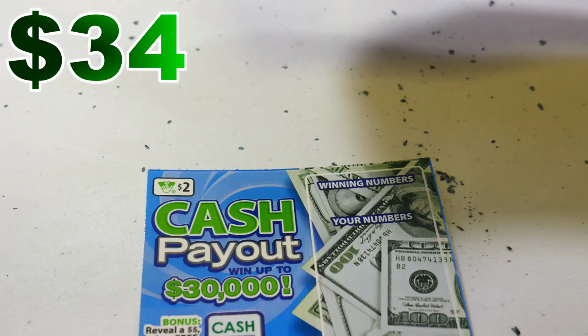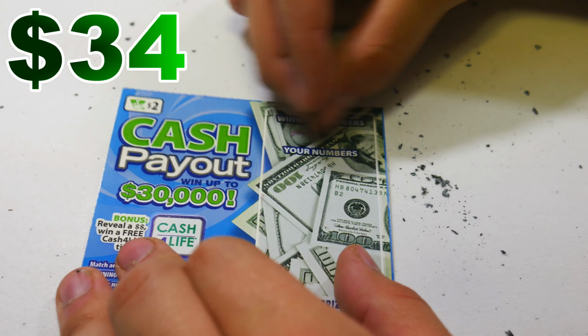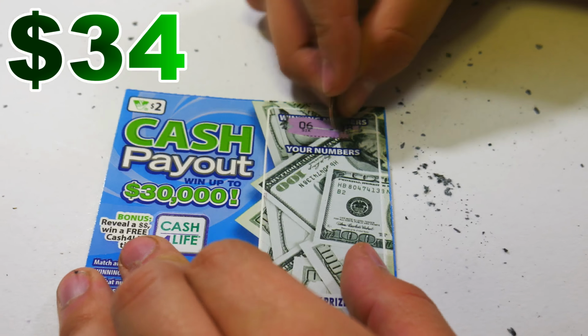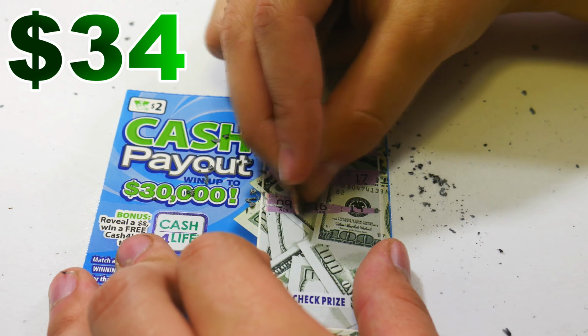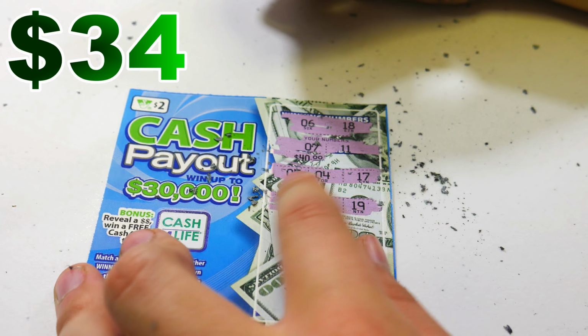Yep, last one of this cash payout game. Thank Jeebus. I'm done with these. 6 and 18, come on. Oops, not too low. Nope. Nope. Nope. And no. That was a very unlucky game. We only got $5 out of those.